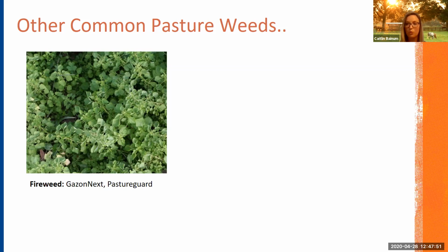Graze on Next works fairly well against fireweed. It's something that likes to come up around barns, around the fence lines. It's very opportunistic, so it tends to come up where there is nothing else. But Graze on Next or Pasture Guard should take care of that for you.